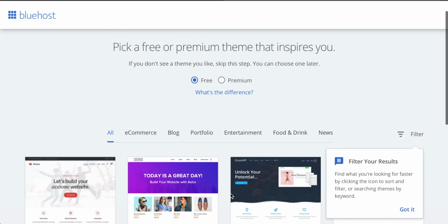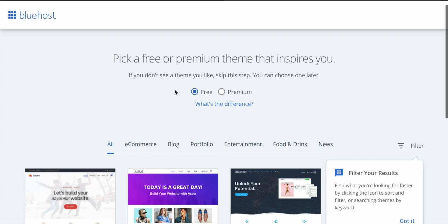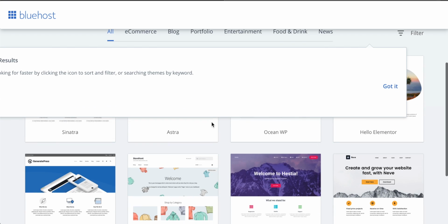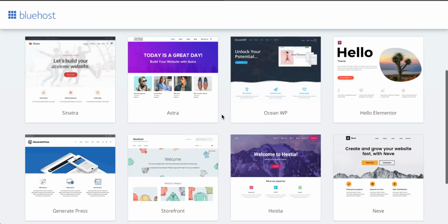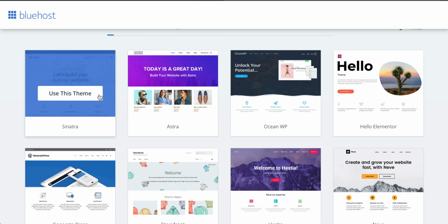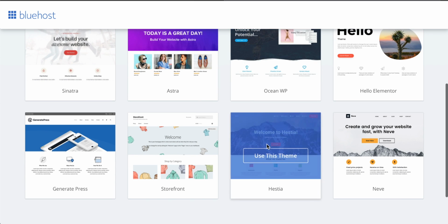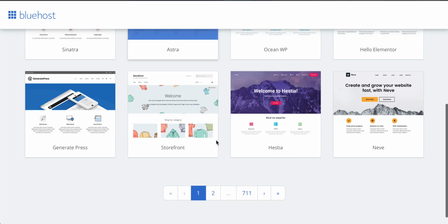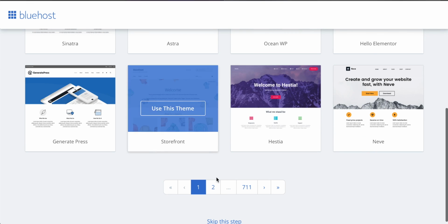It's so easy to install WordPress with Bluehost. You can search for free themes or premium themes. Let's go free because there are so many good ones and we can see so many down here that we can choose from. We have the Astra theme or the Sinatra theme. Maybe if you have an outdoor type of company, you might like this. Or maybe if you're selling products, there are just so many to choose from.